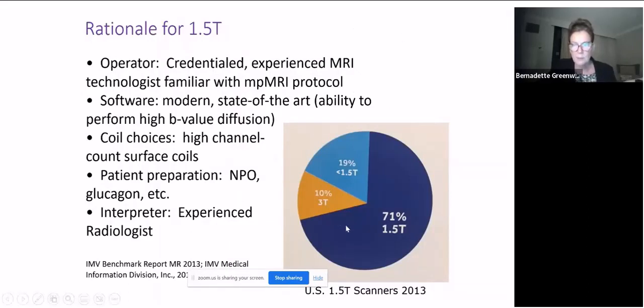The things that matter way, way more than field strength are things like the skill of the operator. You need a tech that knows what the heck they're doing, how to position the patient, how to position the coil, how to optimize the parameters at the operator console. They're command central. They need to know what they're doing. The software on the scanner itself has got to be modern, state-of-the-art, with the ability to do these diffusion-weighted sequences at a level of quality that's acceptable and in line with the American College of Radiology guidelines.